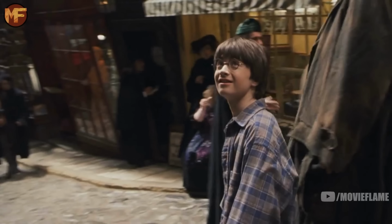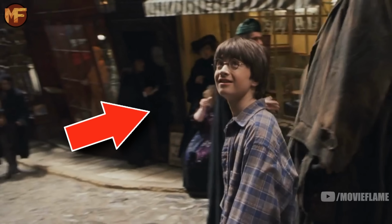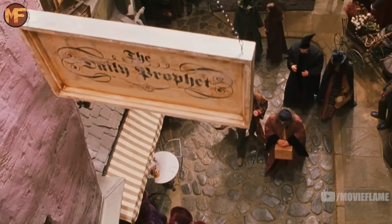And there's even more evidence for this when looking at this view, because it looks like there is a door between Florean Fortescue's ice cream shop and Quality Quidditch Supplies, which would supposedly go up above the shops. I should really have a pipe, because I'm basically Sherlock Holmes right now.